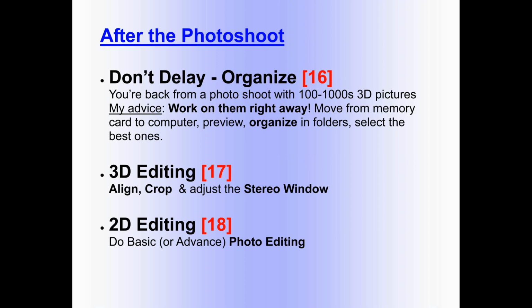Number 17, you should do some basic 3D editing: align, crop, adjust the stereo window. And number 18, some basic 2D editing on your best pictures maybe, to make them look better.